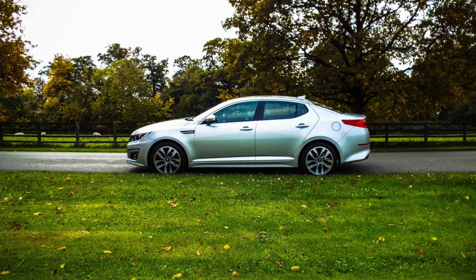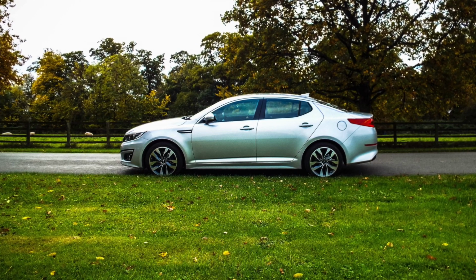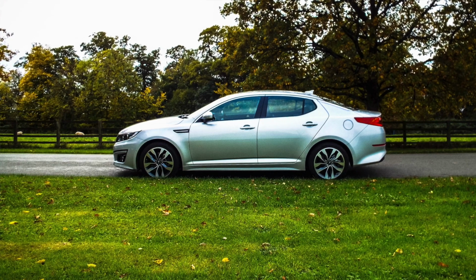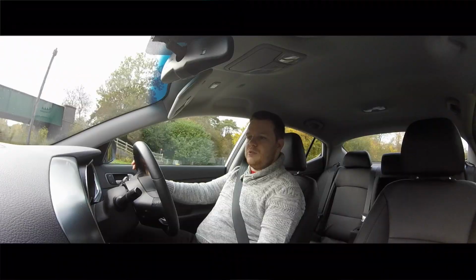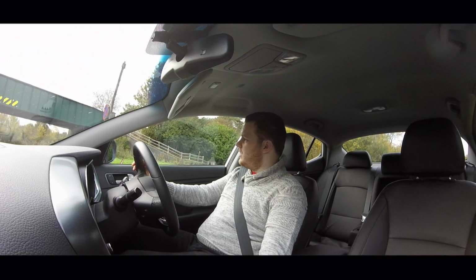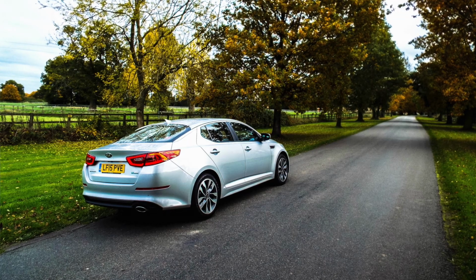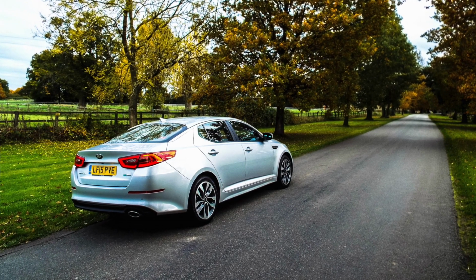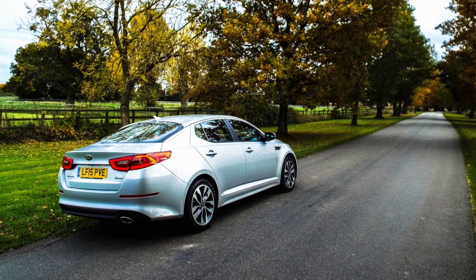Let's take a look at the outside of the car now. For me, I like it. I like the way it looks. It sits well on the road. It's had a good reception from everyone that I've shown it to. They're all quite affectionate with how it looks. It looks sharp. It fits well. It's a nice modern design. I don't think it's going to age too badly as well. I think it's actually the face, the corporate face, if you like, of the Kia range now. I think it's going to do well for quite a while.